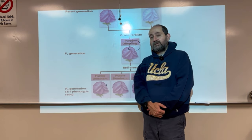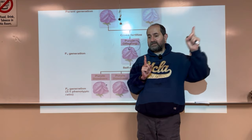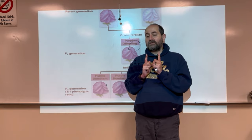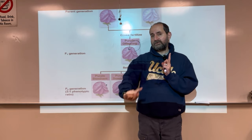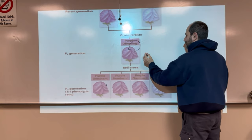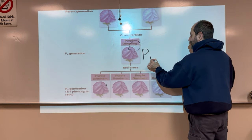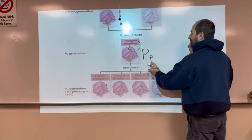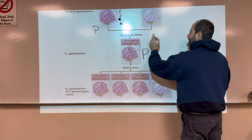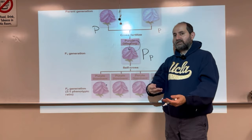And so again, the big takeaway here is that each individual inherits one allele from each parent. So each individual has two alleles for every one gene, two traits for every one characteristic, and you pass on one of those two to your offspring. Does that make sense? For example, this plant here has a purple, let's call it capital P for purple. Capital P allele refers to the purple allele, and we'll do the lowercase p to refer to the white allele, right? So the purple allele is from this purple parent, and the lowercase p allele, the white allele, is from this parent. Does that make sense? So each individual has two alleles for every characteristic, for every gene.